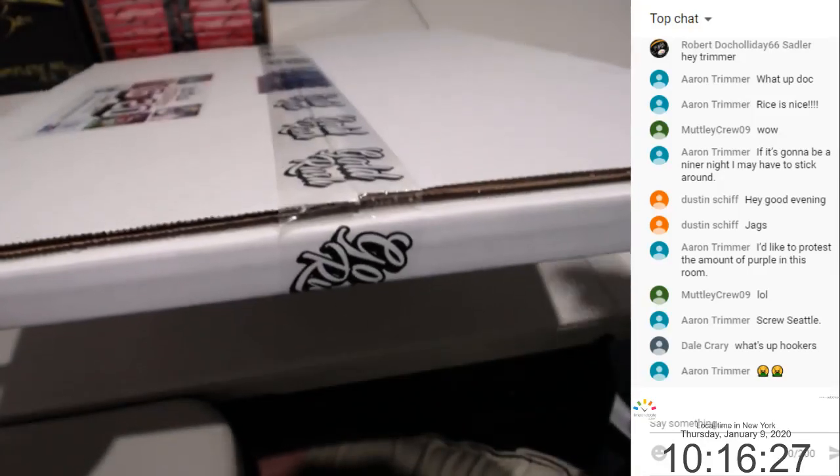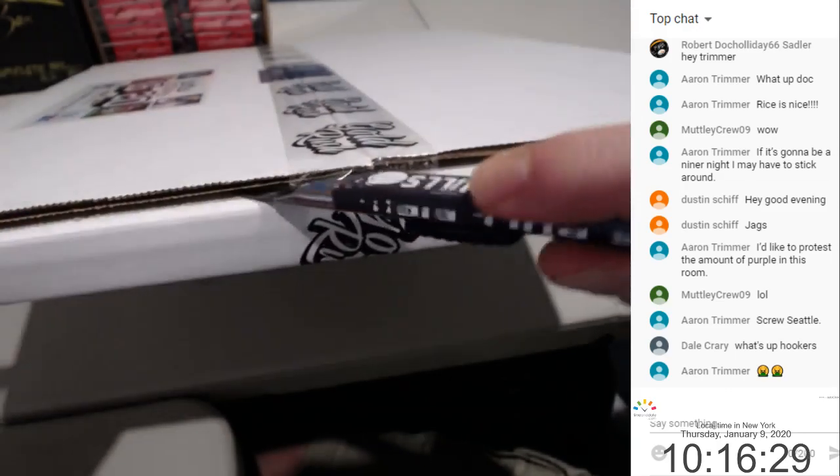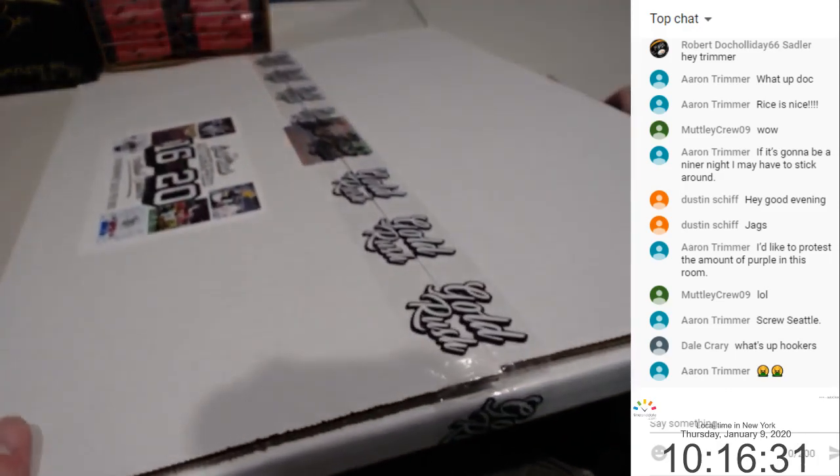Good evening, sir. All right, so it is number two in the stack. Again, we open them up, going 1 through 10 straight down. I didn't feel like randoming for these because I've got my random set up for Torch, which is way more important. We're trying to get a multi tonight. I want a multi-signed auto tonight.